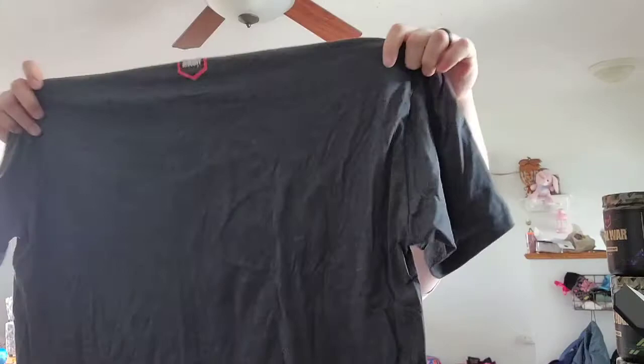Let's see. This t-shirt. This one is a 4X. This is bring the noise. This special shirt that they had over the weekend, last weekend. It's a skull with Redcon1 down the middle.